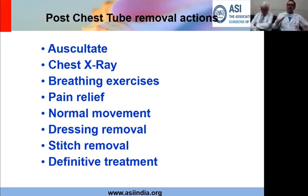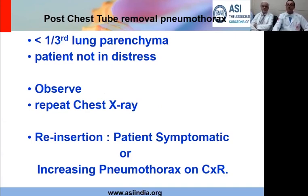There is a general belief, oh, he has had a tube inserted, he must go and lie down on the bed. So numerous times we have seen patients going home and not moving at all. So you have to give these instructions that, okay, now you are allowed normal movement. You have to tell them when they have to come for dressing removal, when they have to come for stitch removal, and of course, if there is any underlying disease, the definitive treatment has to be given.